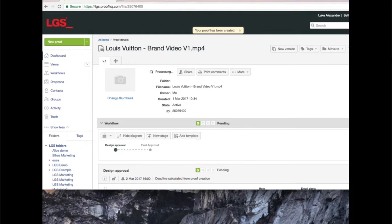So the first one is, compared to other solutions out there, why is ProofHQ better? Very good question. ProofHQ, with the research we've done, we believe is the only platform out there that is allowing you to not only review and approve print files, i.e., PDFs, Photoshop files, Illustrator, etc., but also allows you to create the HTML stuff all within one platform. So that's videos, that's interactive websites, that's HTML5 banners, and so on. We believe we're the only platform out there currently that allows you to have all of this functionality and all of these file format support in one platform.